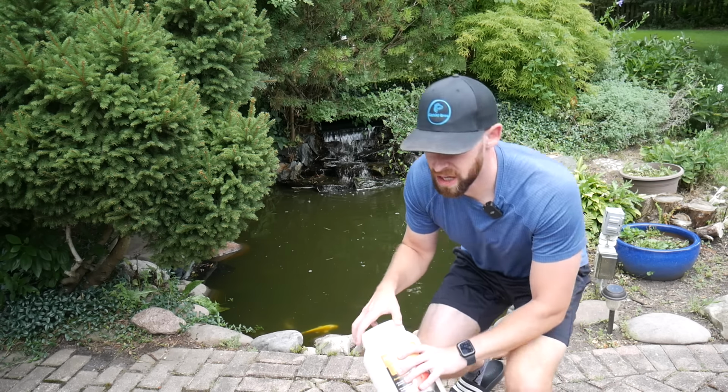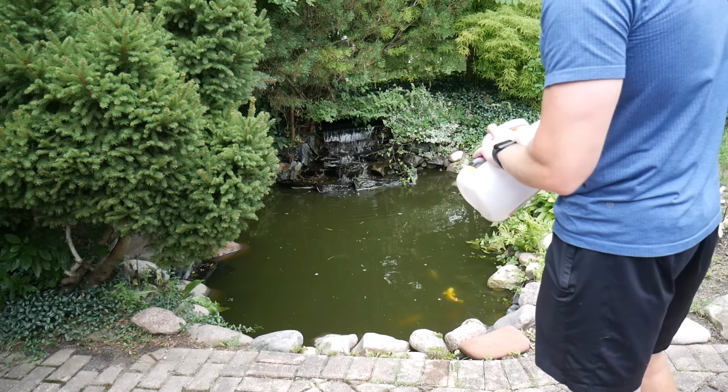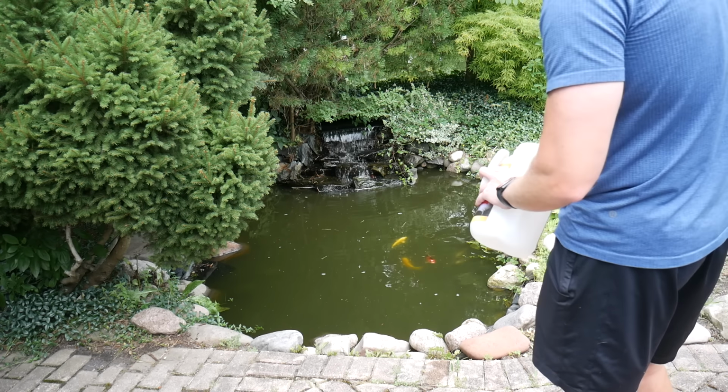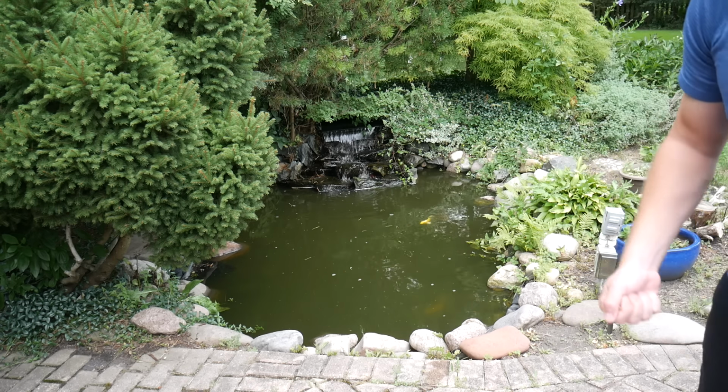But yeah, the pond itself has looked better. You can see it's pretty cloudy because there is a hole somewhere in the waterfall, so I do need to fix that, silicone it, and once that waterfall is fixed, hopefully everything looks much better in this koi pond.